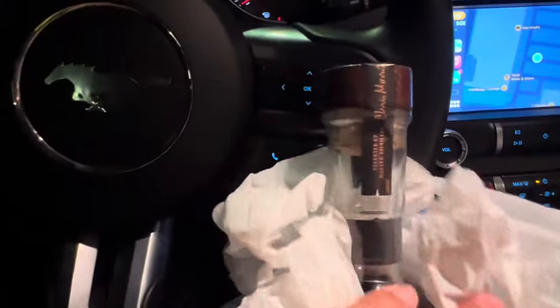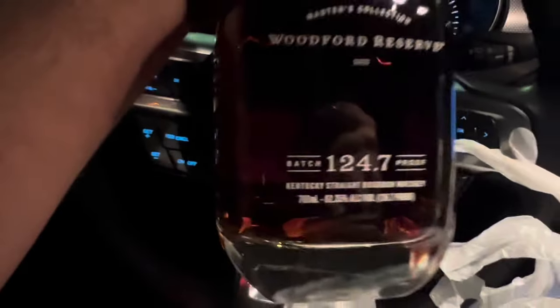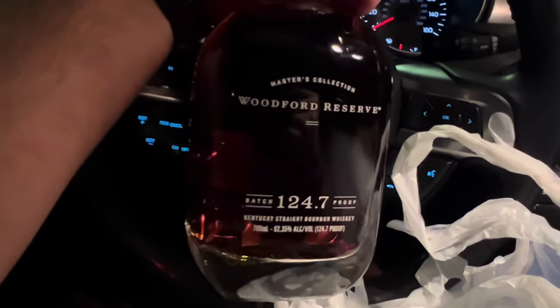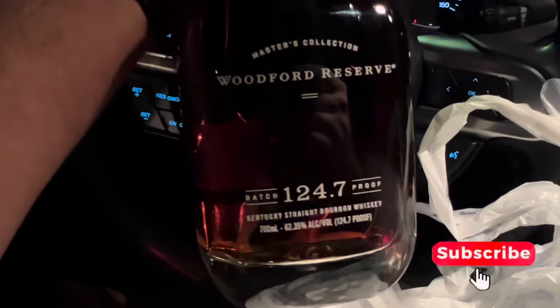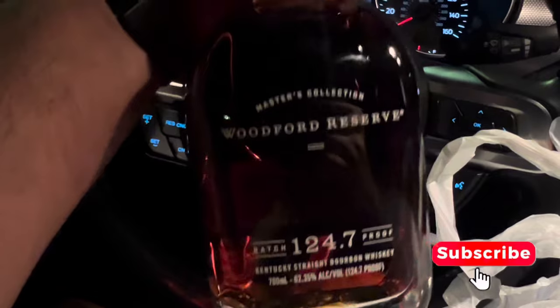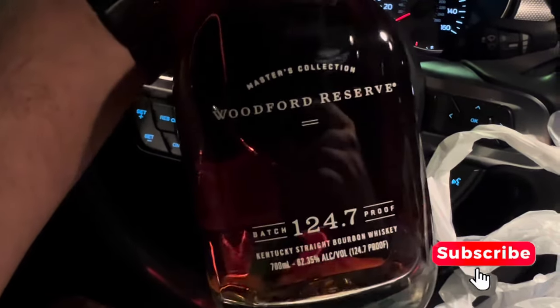So yep, we got one, guys. I asked in the back, they had one of these Woodford Reserve Masters Collections. It's 2023. I'm excited. We're gonna get this home and we're gonna taste it. Now, put these in for the 2023 whiskeys of the year. Let's see if it makes it on.